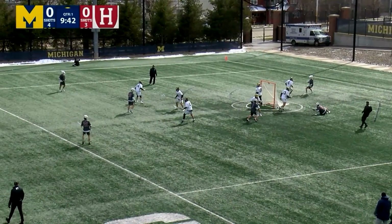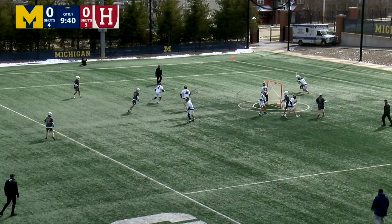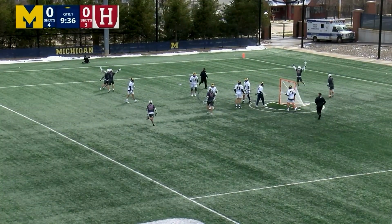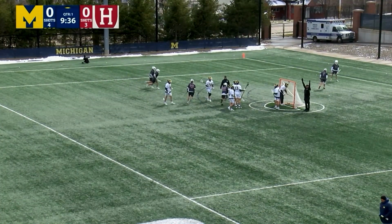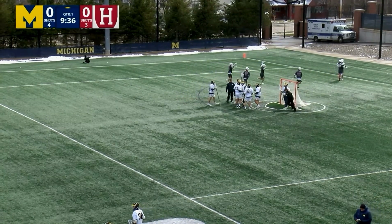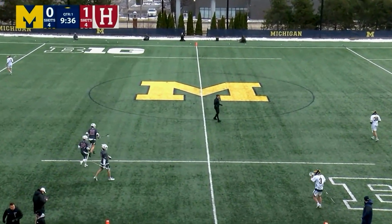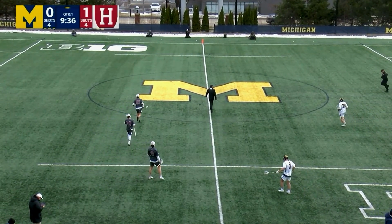Teddy Malone now trying to get his dodge set up. He's got a potential matchup that he wants, but Grant McCurry, a very seasoned D-midi, can't do much there. They feed it inside, and Harvard's on the board first. That's just a simple case of the crease guy getting a little lost. Yep, backdoor cut. Absolutely. Great feed from behind, and nothing Hunter Taylor could do with that one.